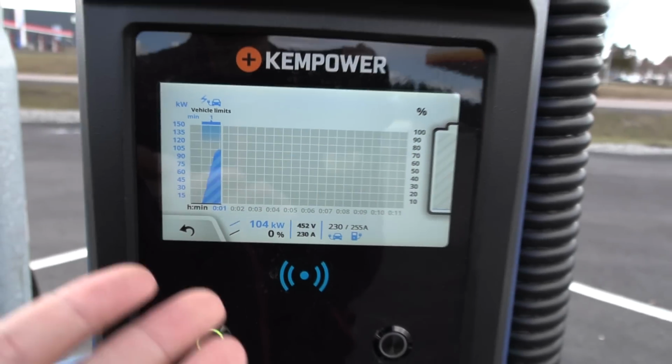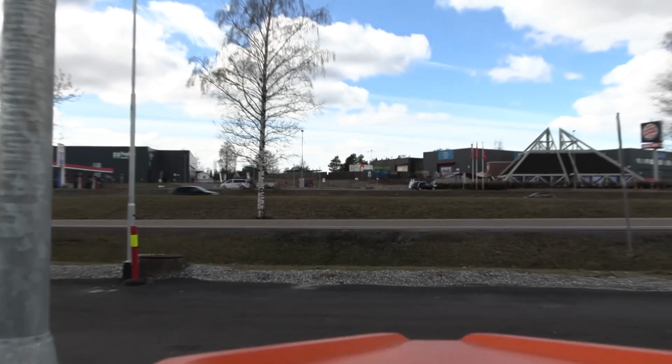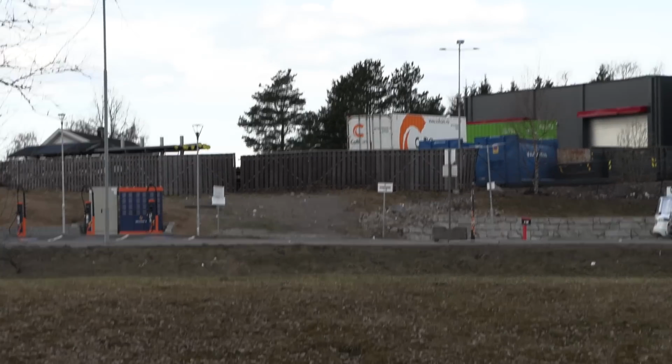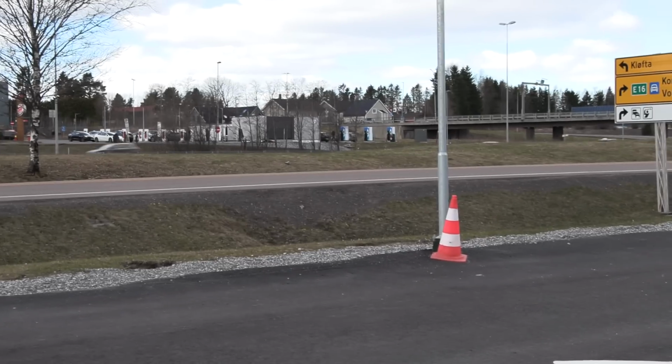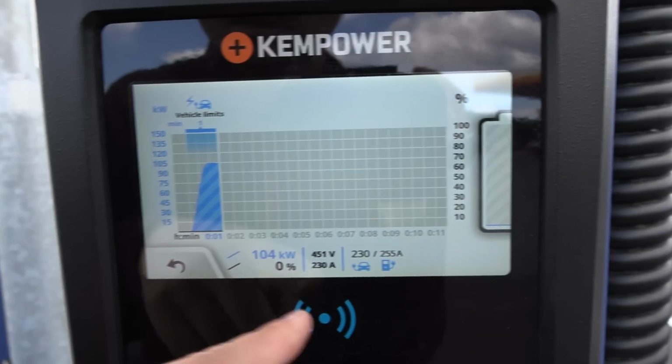I think the Kempower goes up to 500 volt, but speaking of Kempower, they have Kempower on that side also. Damn, look at that, like a boss. Normally I would go on that side and use the Mea chargers, but it's shorter to here. But yeah, this is interesting.